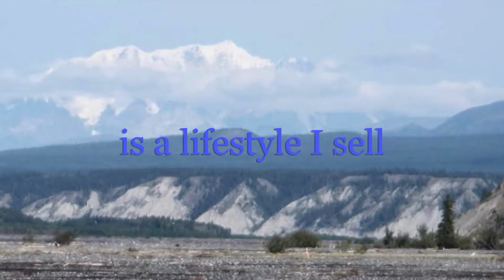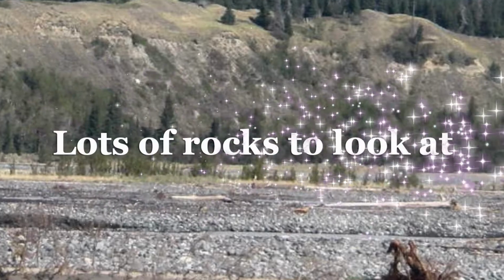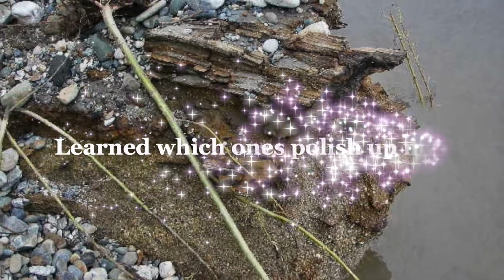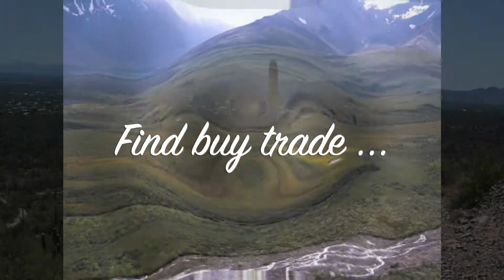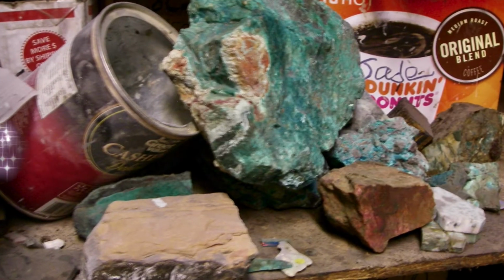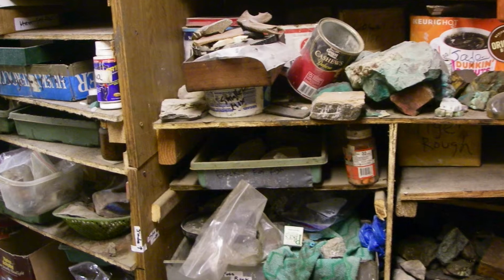So here's some huge valleys of rocks. I go to some specific areas to get specific rocks. Here is a layer of rocks from the Ice Age, from ancient glaciers. Here's a valley I often go to. I'm a snowbird in Tucson, so here's a place outside of old Tucson where I get some rocks. Sometimes I find turquoise. I bring them home, and you could see I've got quite a lot stockpiled here in my shop.